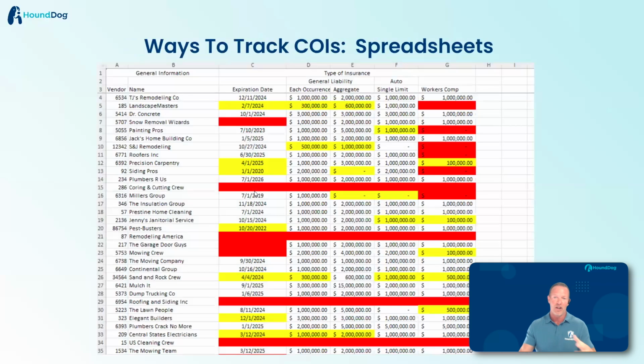And oftentimes we also see this. We've got a spreadsheet, and honestly this gives me anxiety every time I see it. What you do with this is you have to keep track of what's the expiration date and what are they missing.